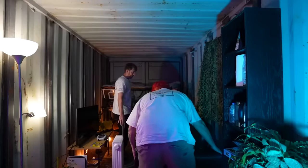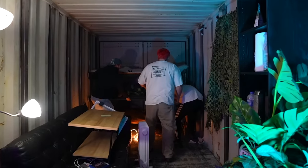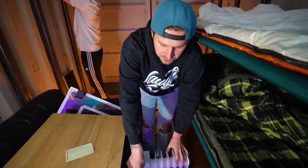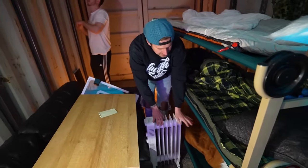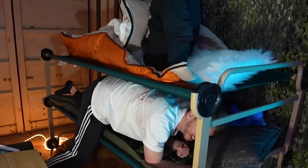Maybe go to bed? Let's move this bed over to this wall and then put the heater right in the middle. I'm gonna sleep on the couch because it's literally right next to the heater. Then we can hold hands while we sleep. Oh, no. I'm sleeping on the top. My back's cold! I can't even lay on my side.